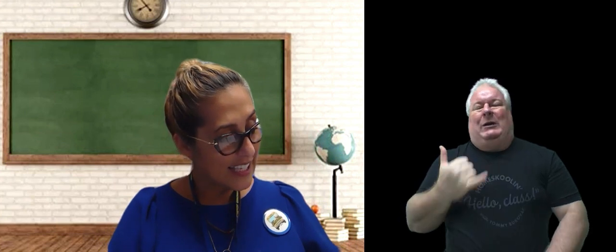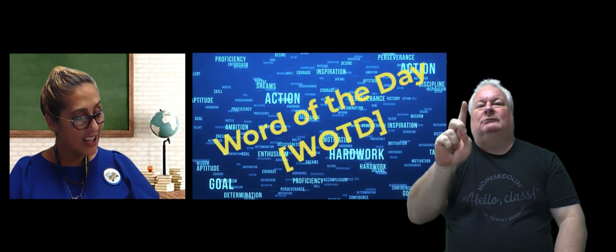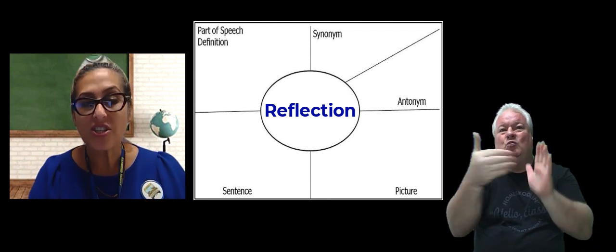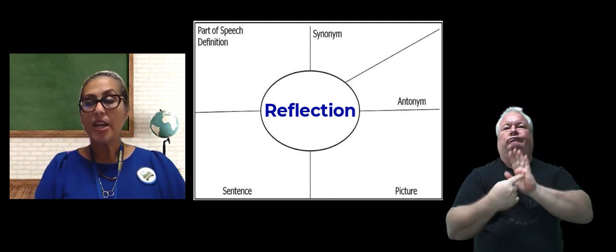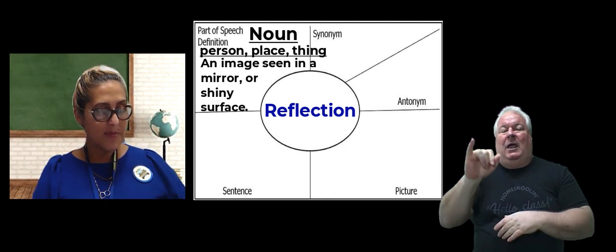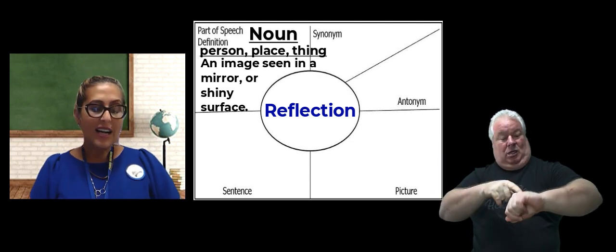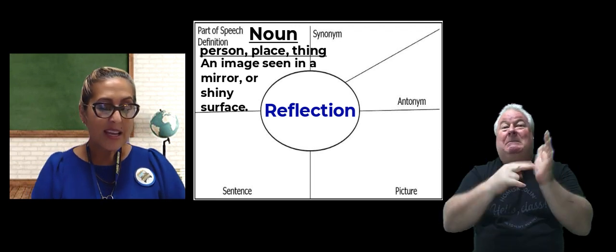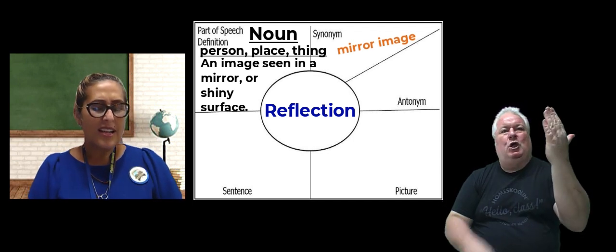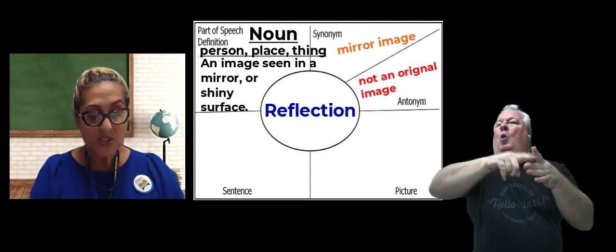And finally, let's begin our word of the day. Our word of the day is reflection. Reflection is a noun, and it means an image seen in a mirror or a shiny surface. A synonym for reflection is a mirror image. An antonym, what it doesn't mean, is an original image.